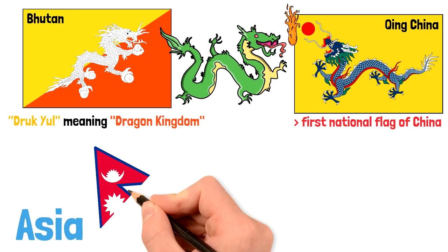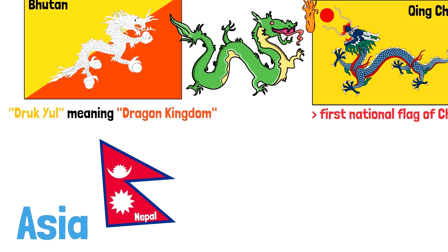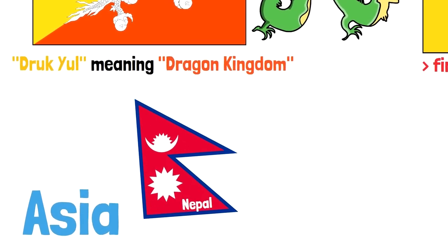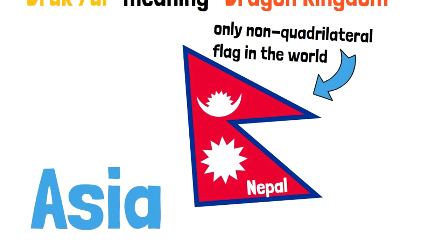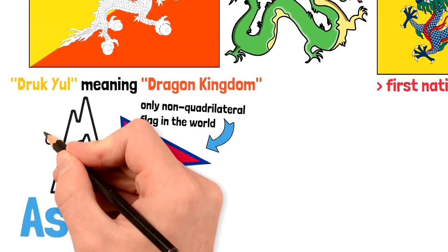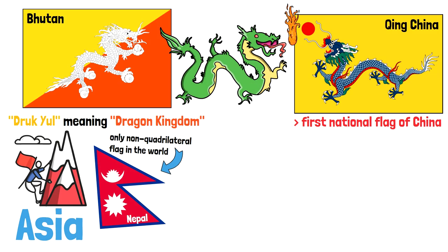Nepal also must have an honorable mention. It's not one of my favorites in terms of aesthetic, but it's odd in the fact that it's the only non-quadrilateral flag in the world, its edges representing the Himalayan mountains in which the country is located.